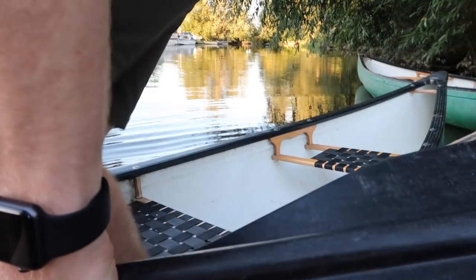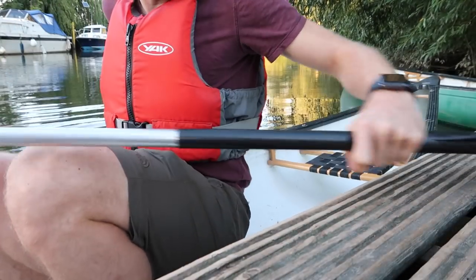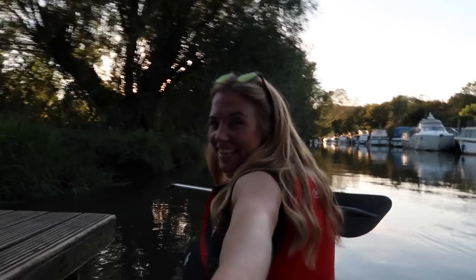Oh, it's the dodgy bit. You're going in the middle, not the back. I'll go right back. Ready? Go find us some beavers. Okay, fingers crossed, here we go.